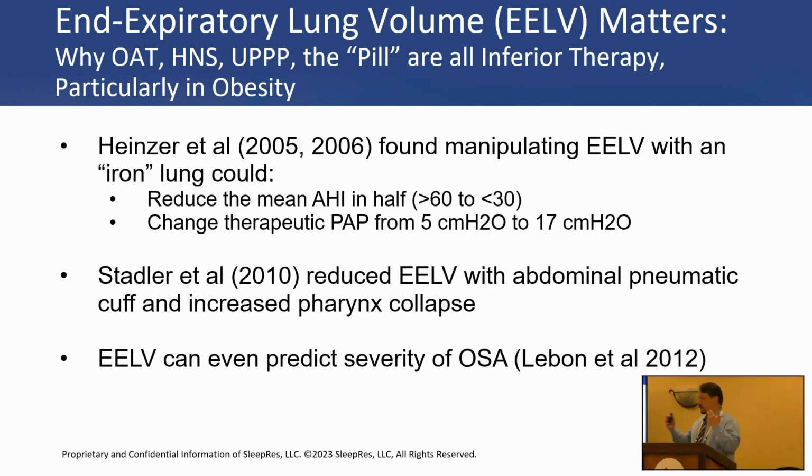And it makes sense, right? So I mean, you think about that. We always have talked about the abdominal girth and weight and how it can push up and affect lung volumes and things like that. So we know what effect that can have. So no question about it. And a study in 2012 also showed that end expiratory lung volumes can even predict severity of OSA. And then there was another study in 2010 by Stadler where they used an abdominal pneumatic cuff basically to compress the abdomen. And they found that the more they increased that, the more it increased pharyngeal collapse, okay? And thereby, obviously, would lead to more obstruction.